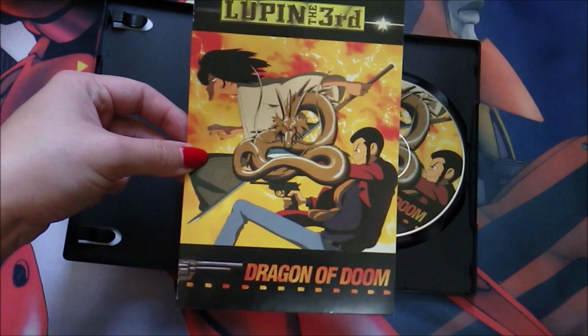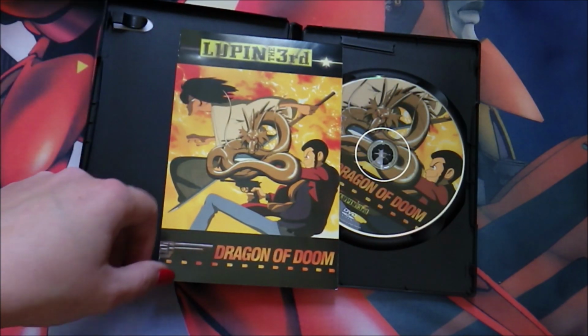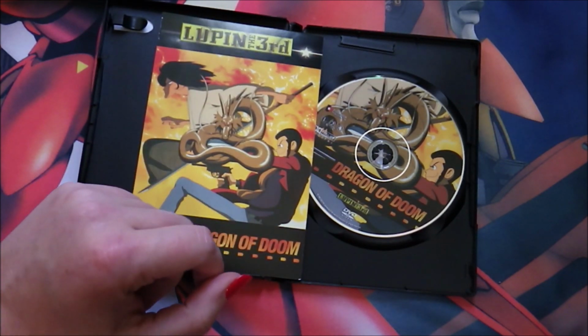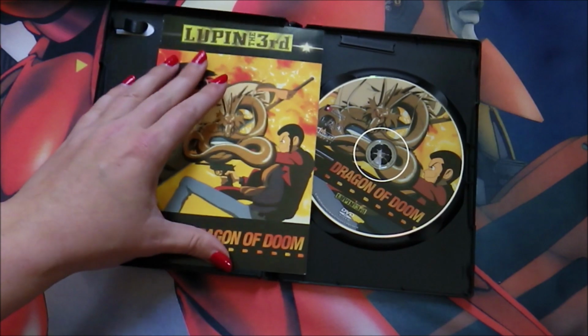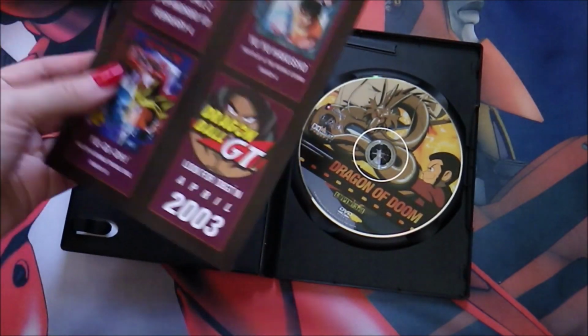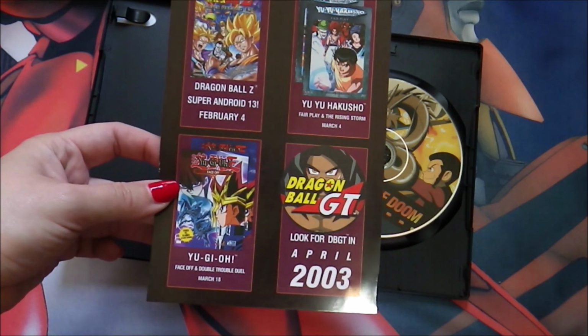Do you want to see Jigen going ham with a grenade launcher in a car? This movie has it. Do you want to see Zenigata try to take down Lupin and Jigen with a boat full of armed men? This one has it. This has a bunch of crazy stuff. Oh, this came out like from 2003. Look at all this fun stuff.